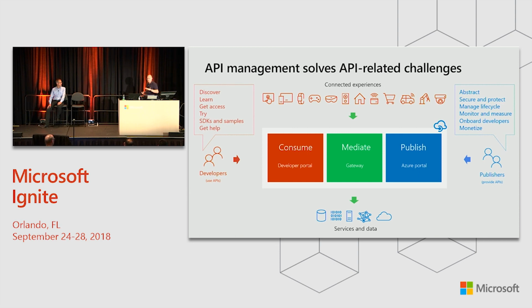API Management consists of three pieces. It's a management interface, and we have an interactive interface for actual administrators or publishers. We also have an automation interface, through Azure API and ARM templates. That's where you define your APIs, evolve them, collect and view metrics, configure alerts, scale, et cetera.